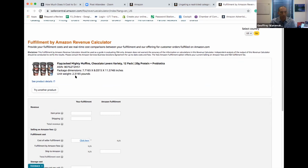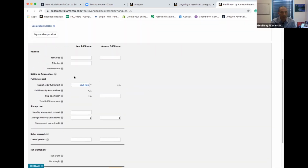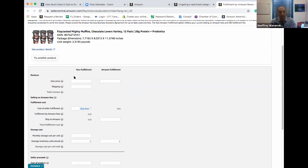Now, we've chosen this product because it's already kind of populated some of the price, box dimensions and sizes associated with it. So as you can see here, and you can use this tool to plug in your own product. If your product isn't sold on Amazon by somebody else, you can look for a competitor's product that is of a similar size and a similar price, so that you can kind of get an idea and play around with this tool. So this is the price charged to the customer.